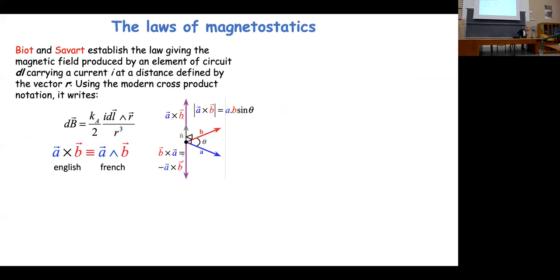The French physicists Biot and Savart, who were also at Collège de France, established the law giving the magnetic field produced by an element of circuit, dl, carrying a current at a distance defined by the vector r, the current being I. So I show you here the formula. The elementary field produced by an element of circuit at distance r is given by this cross product.